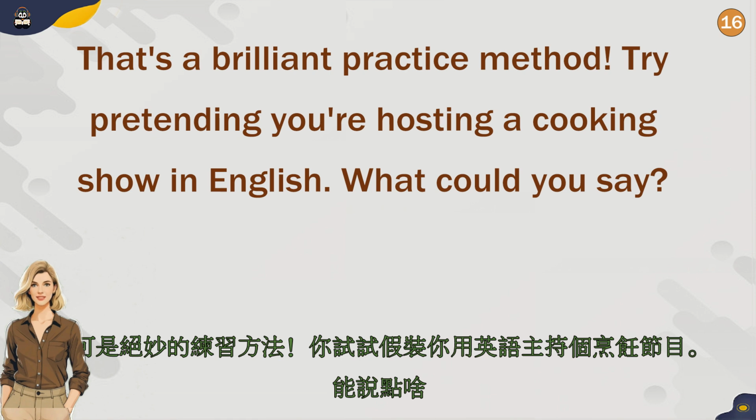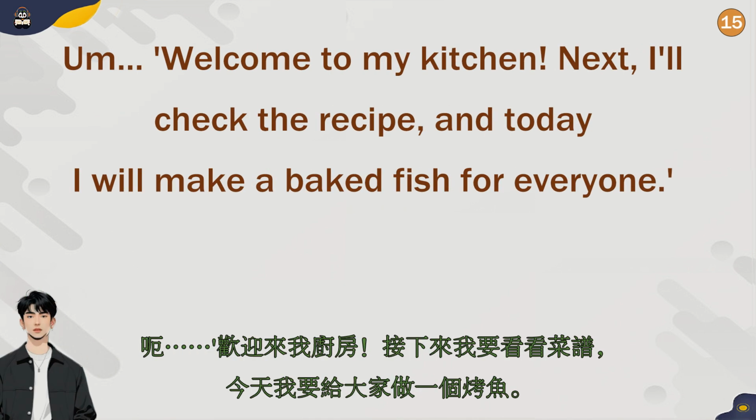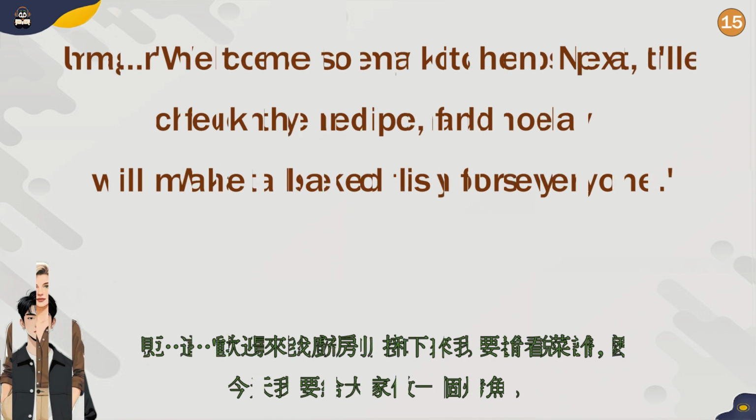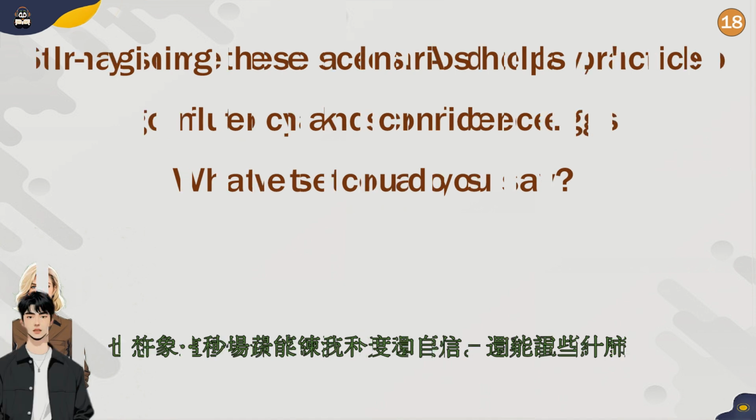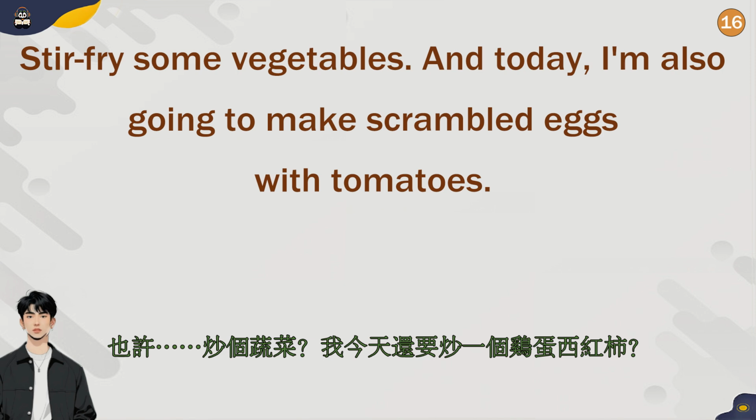That's a brilliant practice method. Try pretending you're hosting a cooking show in English. What could you say? Welcome to my kitchen. Next, I'll check the recipe. And today I will make a baked fish for everyone. Imagining these scenarios helps practice fluency and confidence. What else could you say? Stir-fry some vegetables. And today, I'm also going to make scrambled eggs with tomatoes.